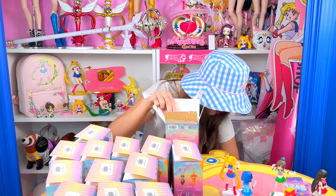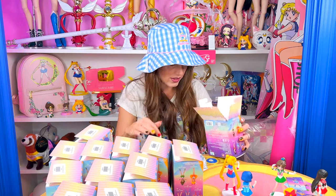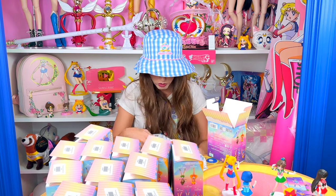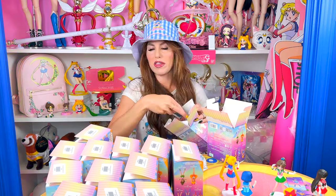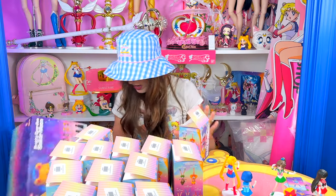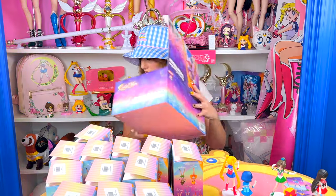I'm always looking for the card first. Got our first double. So this is Moon. I think this box was Moon. I do want to check to see if it had the same code. Okay, it does have the same code. Oh, they all have the same code. Code means nothing. Since this is a Moon and I already have her, I will put her in the pile that I don't need. We'll start this box with the ones I don't need.